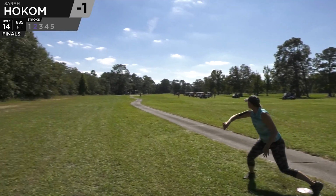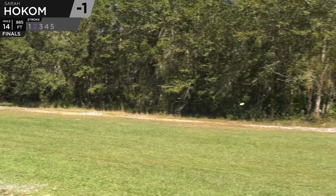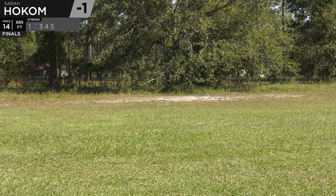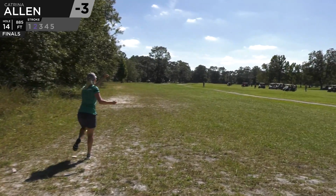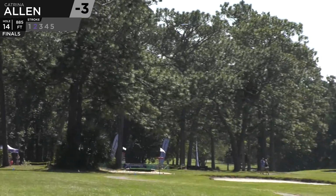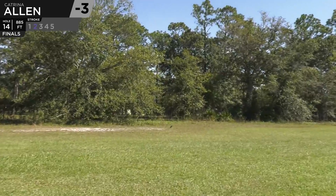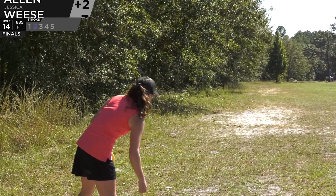And Sarah pushing it, but she managed to stay safe. Yeah, that tailwind was just trying to push me out. I actually changed my disc selection there because of it, and I maybe needed to disc down even more. Kat with a nice hyzer, keeping that right side out of play, still lined up to get that birdie.